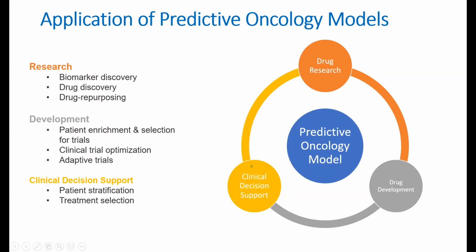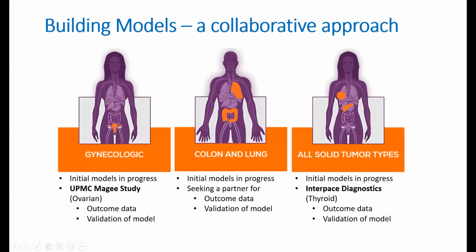This is a model everybody knows. I'm not telling anything new, but basically just to refresh what we're talking about. Again, Holomics is involved in the UPMC McGee study for ovarian cancer, also involved in the ovarian cancer and breast cancer in the UK. They have relationships for colon and lung, and they've just recently done some projects in thyroid cancer for a publicly traded company called Interpace Diagnostics that is interested in thyroid.